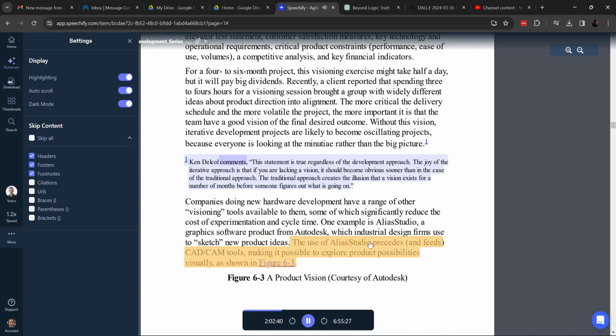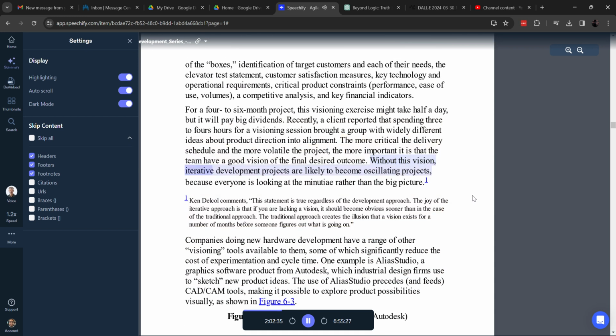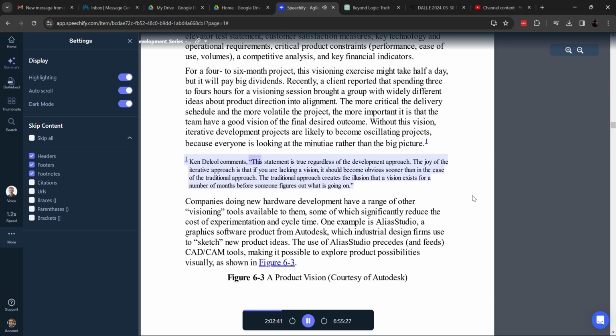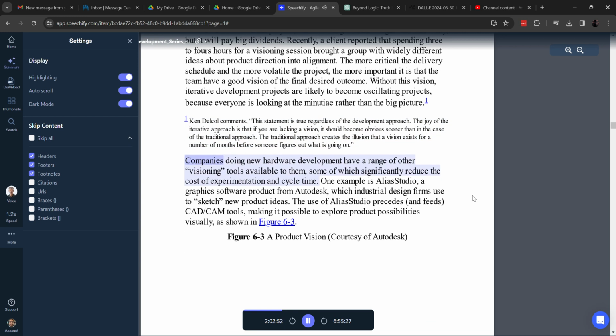One Ken Delco comments, without this vision, iterative development projects are likely to become oscillating projects, because everyone is looking at the minutiae rather than the big picture. One Ken Delco comments, this statement is true regardless of the development approach. The joy of the iterative approach is that if you are lacking a vision, it should become obvious sooner than in the case of the traditional approach. The traditional approach creates the illusion that a vision exists for a number of months before someone figures out what is going on. Companies doing new hardware development have a range of other visioning tools available to them.